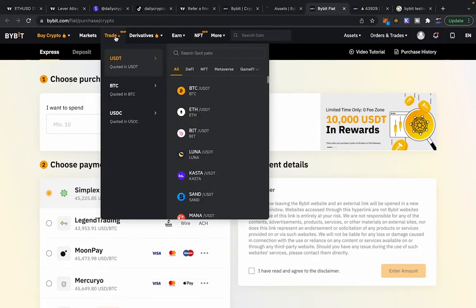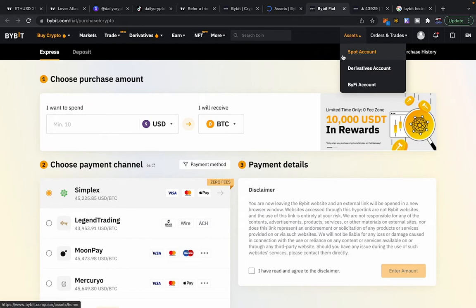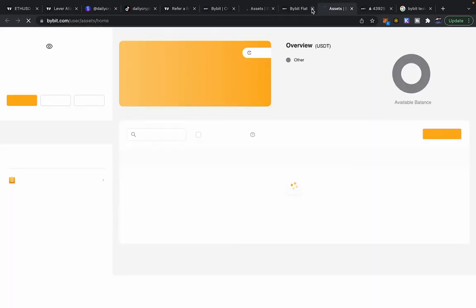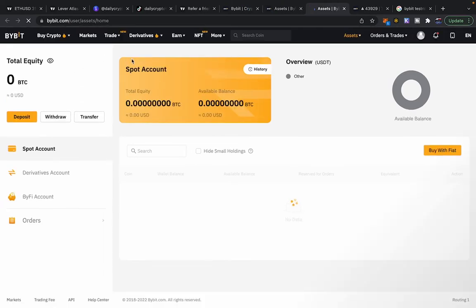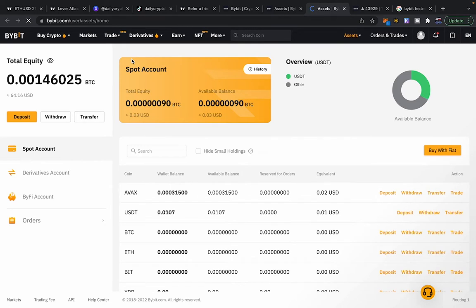And then when you get in here, you'll go back to your assets. After you deposit, you will have assets now in your spot account. Spot just means, you know, like when you're in your Coinbase account and your Voyager account, something like that. It's just when you buy and sell crypto.